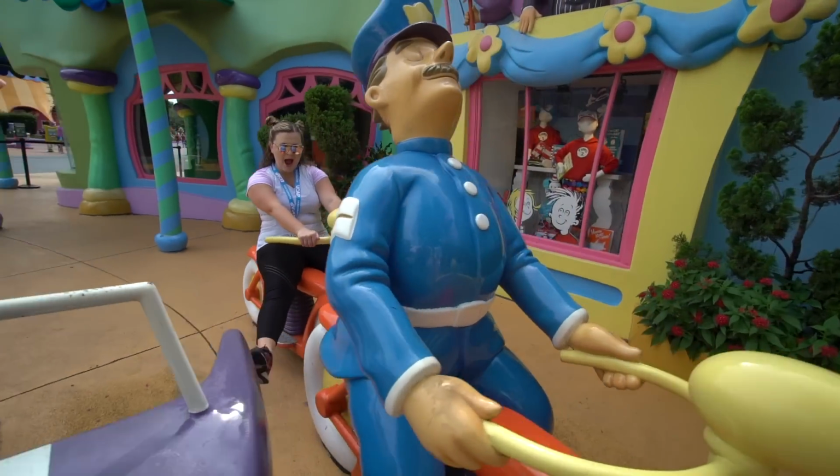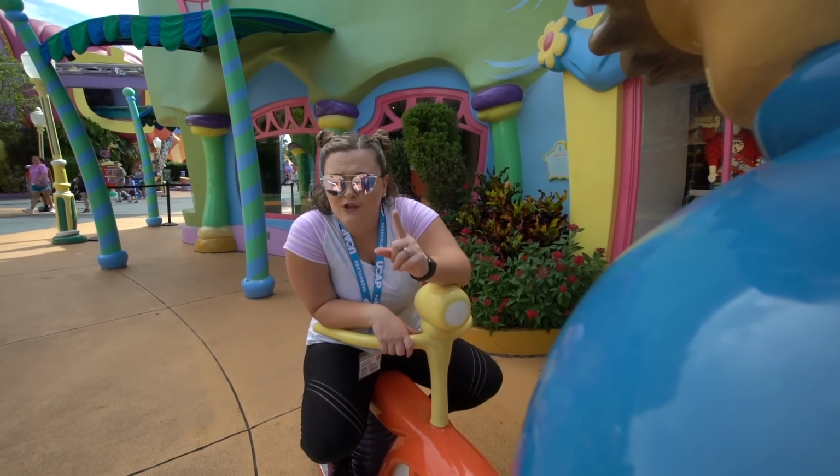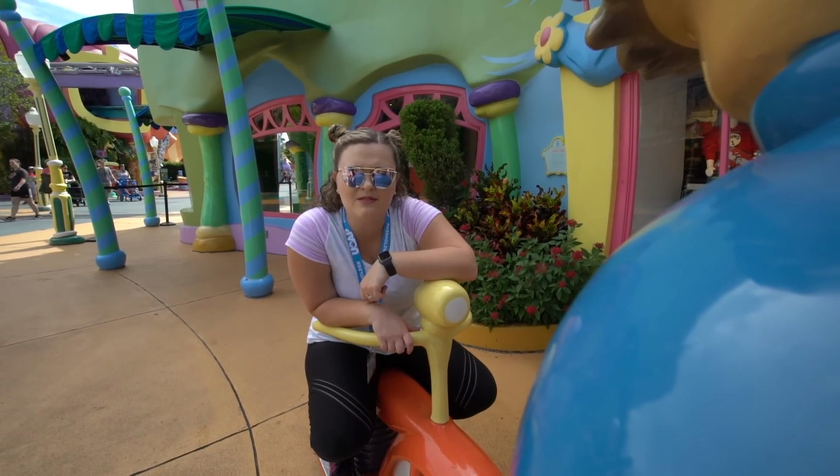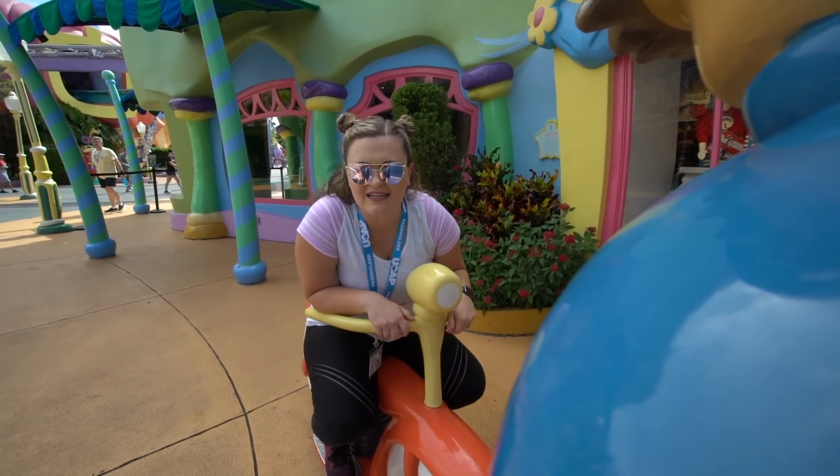Right here on Mulberry Street in Seuss Landing, you can actually see the main man himself, Dr. Seuss. He's right up there in the middle between those two other guys.